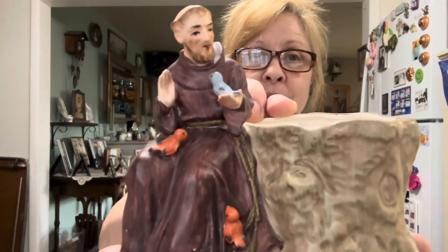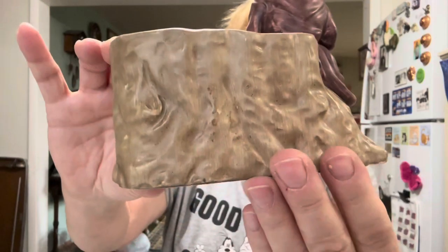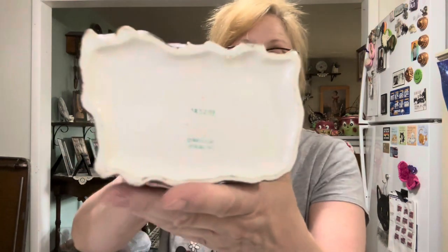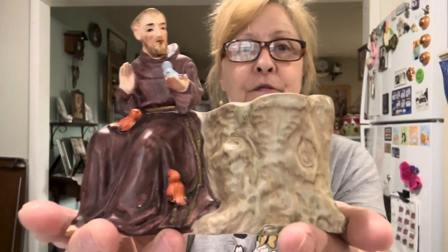Speaking of, I got this. This is a beautiful St. Francis planter. Look at this. He's in perfect condition. No cracks, chips, no crazing. And this is NAPCO 1961. There is crazing on the bottom. But I mean, he is in fabulous condition. Loved him. And then there was this little candle. Someone had this candle sitting inside. So, yes, beautiful.